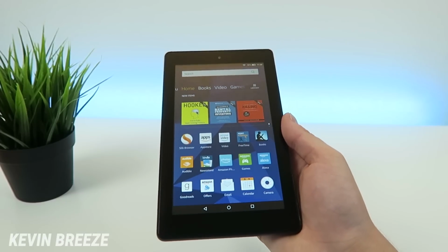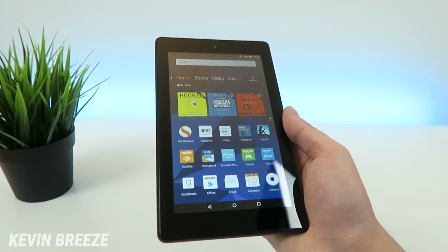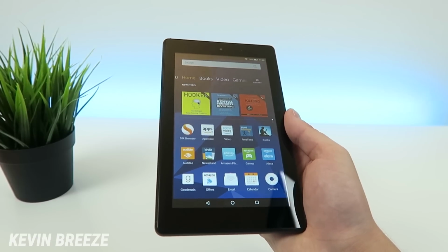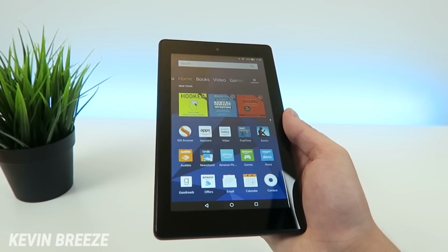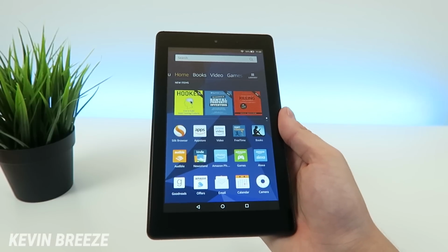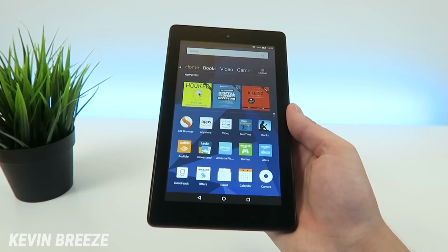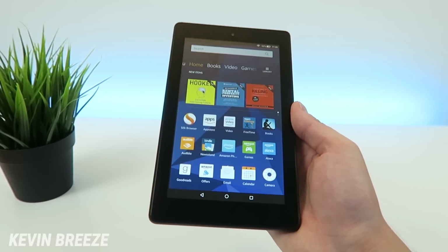So as I mentioned before, this device has 16 gigabytes. Now you're only going to get a little bit more than 9 gigabytes available to you, and the rest of it is going to be taken up by the software. So if you have more than 9 gigabytes of content that you want to load onto this, then you definitely might want to buy a micro SD card, and they're actually really affordable, and there's a bunch of great ones that you can buy on Amazon.